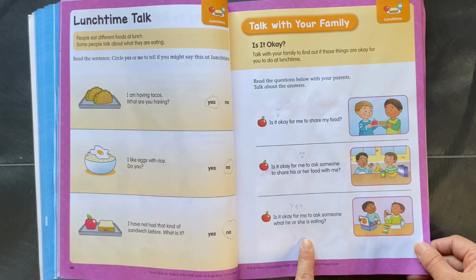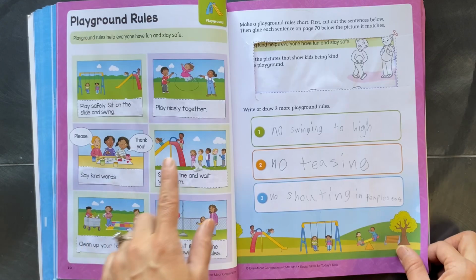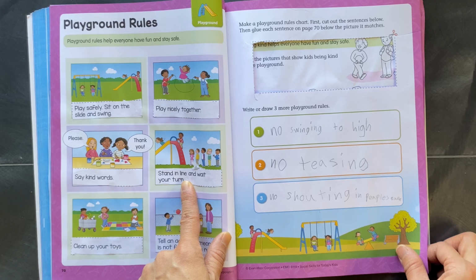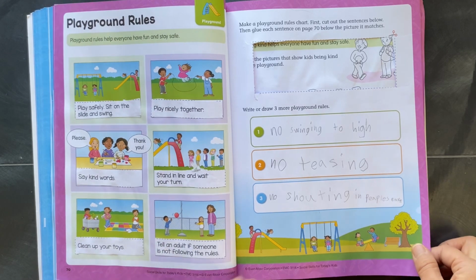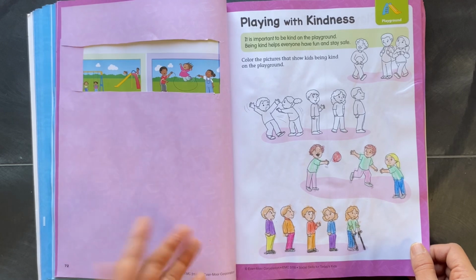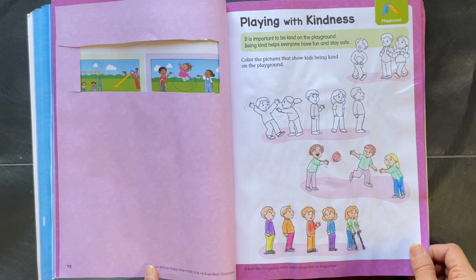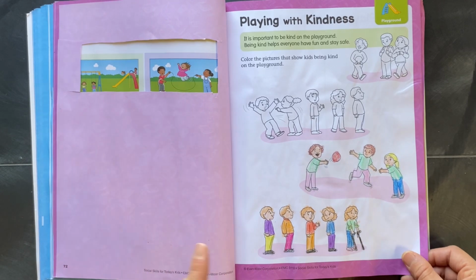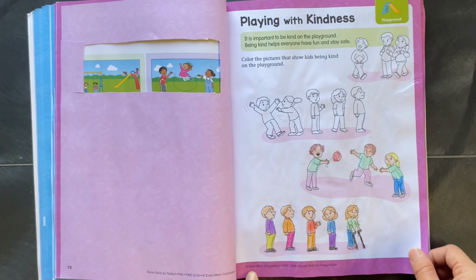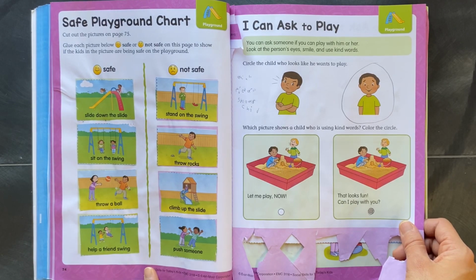Another page prompting a family discussion, and this one is about what is okay and what is not okay to share. Here's another cut and paste page, and it's about being a good citizen playing in a playground. And being kind at the playground, to me, is another life skill that we really need to hone in our kids, because we need to capture that when they're young. And the playground is a great place to practice that. We also get to talk about what is safe and not safe while you're at the playground.